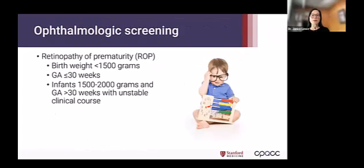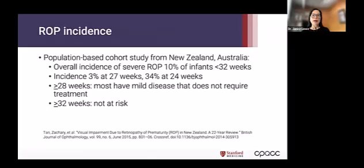Moving on to ophthalmologic screening, retinopathy of prematurity is what affects most premature children, and it occurs mostly in children that are below 1,500 grams and less than 30 weeks of gestational age. There are a few children that go beyond these cutoffs. They generally have had a complicated and unstable clinical course.